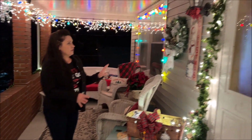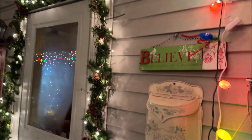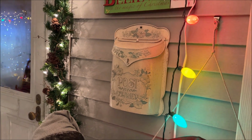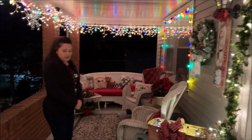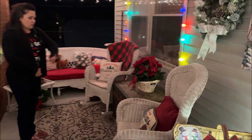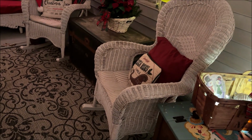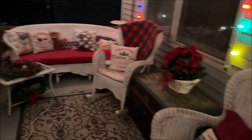We added a few different things this year. We did things a little bit different. We did an antique mailbox, which was really cool. I like that. Then I kept it a little bit simple on the porch, but I wanted it to be Christmassy. So we did the pillows, and I added some red in here, as you can see. I love our old school rockers, they're really pretty.